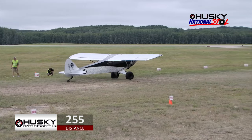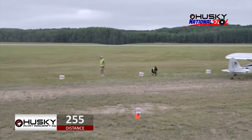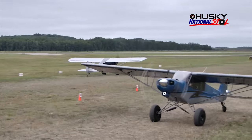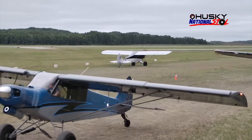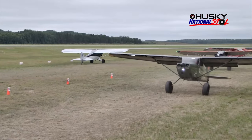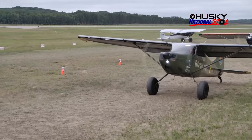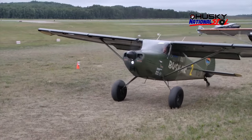We're keeping Austin running over there. He's been flying all day, and now he's working as a line judge. And Austin calls that landing in at 255. Colin will not be happy with that. That'd be good with the old green plane, his beautiful family 182.